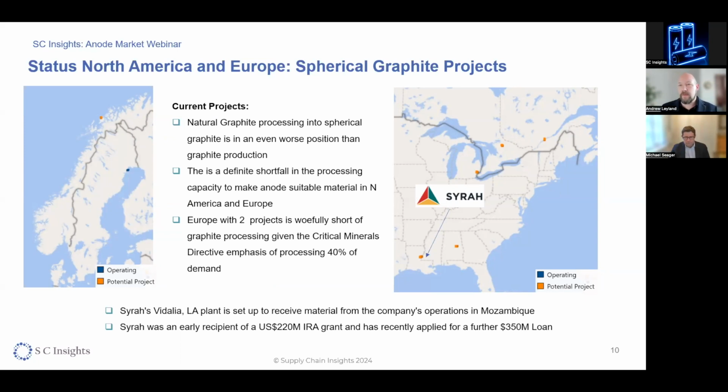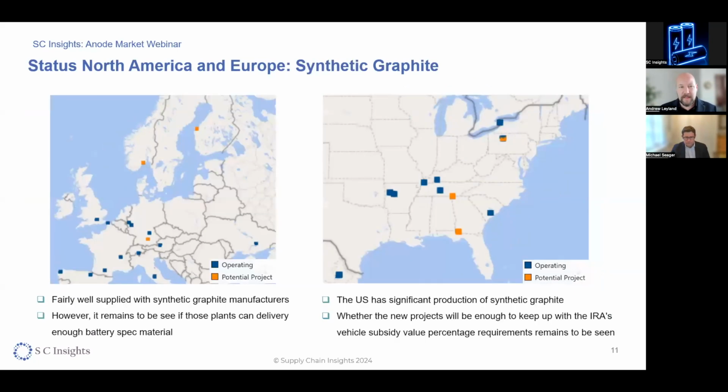When we move to the synthetic graphite side, you can see there's quite a few more operating facilities. This is partly because a lot of these facilities are selling into markets, not just into battery markets. So, companies like Superior Graphite, they have a lot of end-use industries which are not just on the battery side of things. They are, however, open to Inflation Reduction Act spending, and Mike will talk about the Inflation Reduction Act and European legislation in a few slides' time.